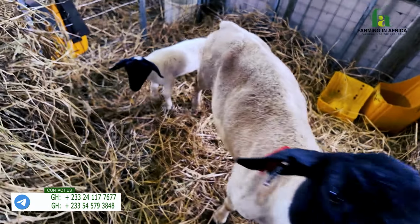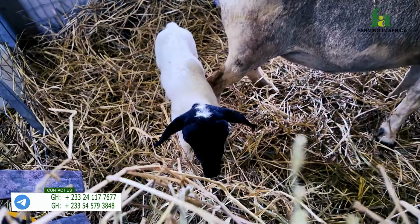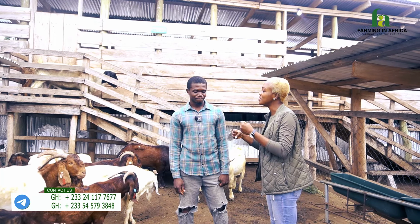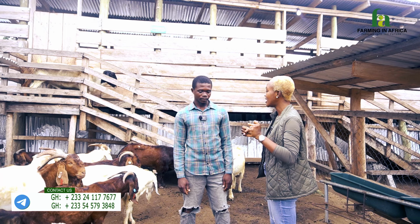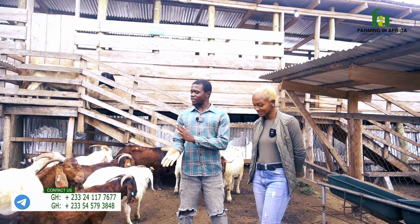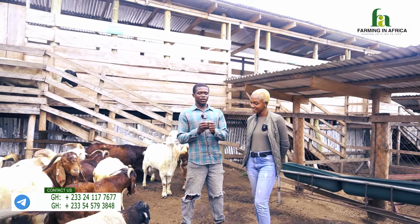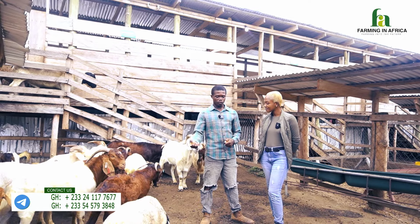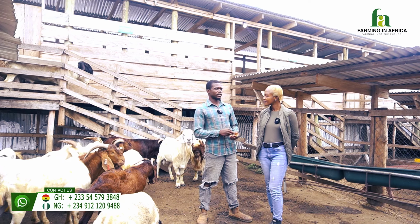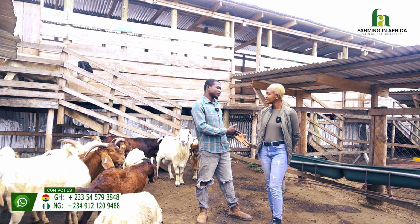The last takeaway I'll take from you is, if I'm a new farmer and I want to start a sheep farm, what ratio would you advise that I start with? And then you do the same for goats for me as well. With goats and sheep, everything about them is similar. If you want to start, you can start with 1 male with the sheep. 1 male can actually cross about 30 to 35 females in 1 breeding season. Same thing for goats as well.